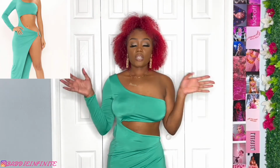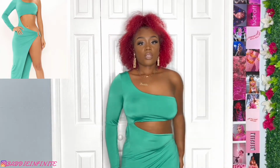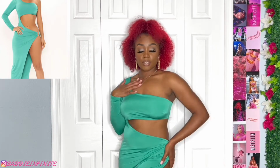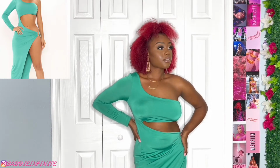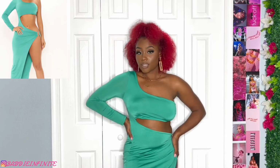Period. Yeah, y'all, I'm honestly trying to figure out why this dress is trending. Well, probably because it was on sale for like $10 at the time. But y'all, what is it giving? You gotta do a little arm.